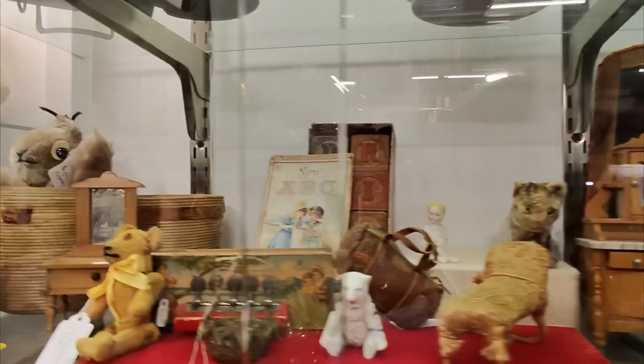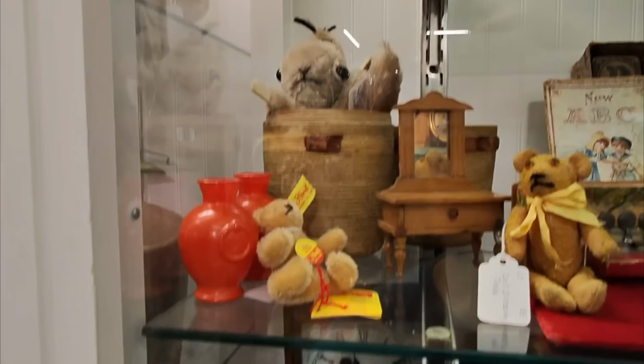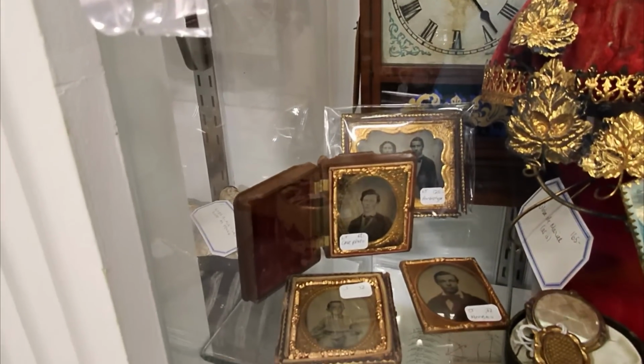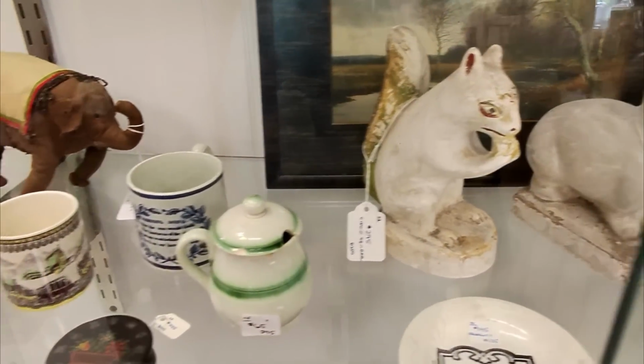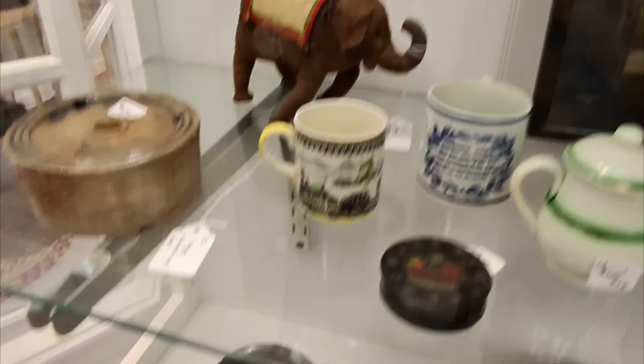And everything that I found was exactly where it should be priced. The owner was super nice. I did end up getting a couple things. Look at those tintypes. I always love looking at tintypes. These cats were amazing. Well, one's a squirrel, but they're doorstops and they're so good. I've never seen those ones before.